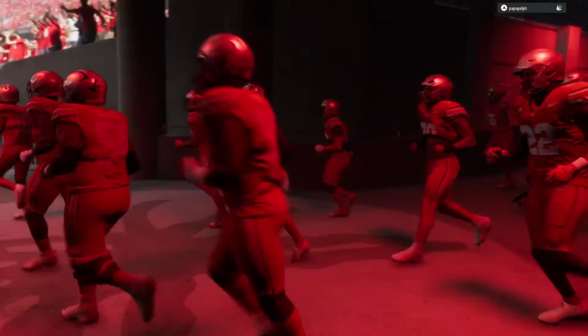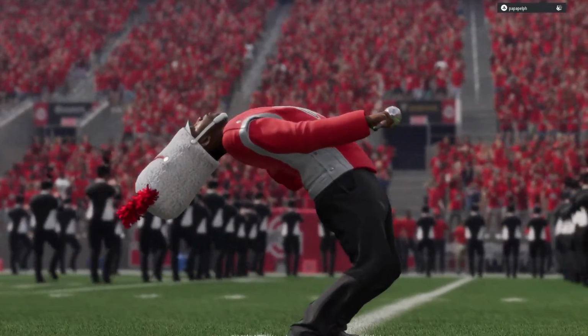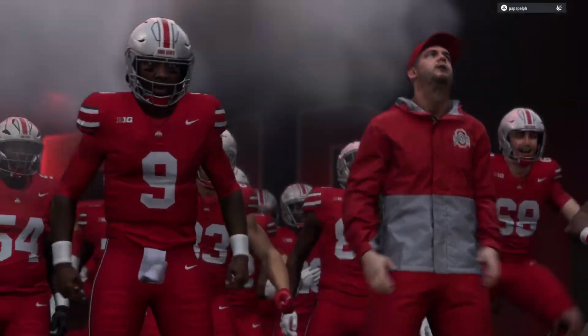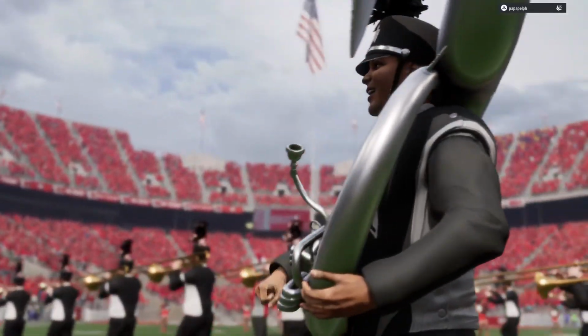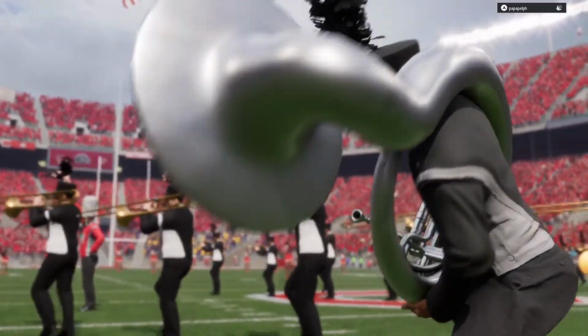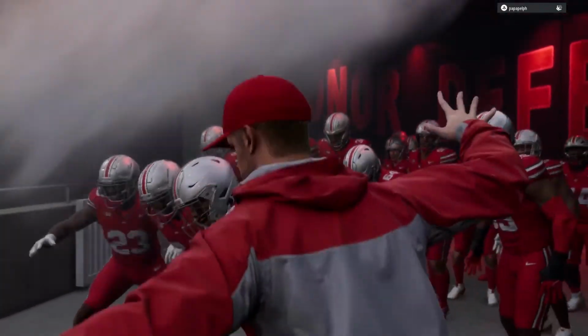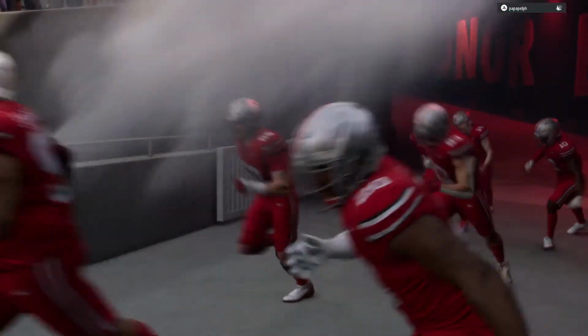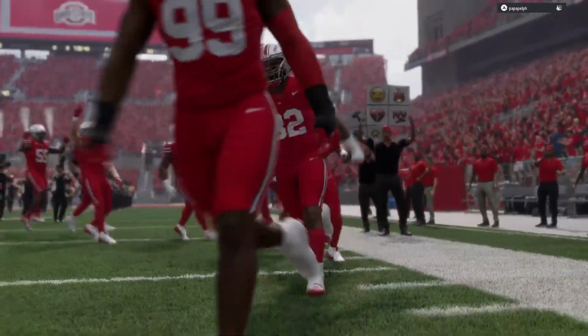Welcome to the home of the Ohio State Buckeyes, Columbus, Ohio, and the old horseshoe on the banks of the Olentangy. As we'll see a squad from the Pac-12, the East Carolina Pirates, taking on the third-ranked team in the land, the Ohio State Buckeyes. For EA Sports College Football, Reese Davis with you alongside David Pollack and Jesse Palmer. Time to get this game started.